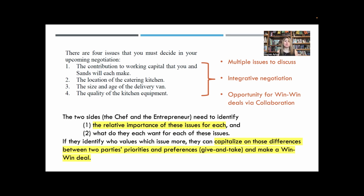But in the meeting, your job is to really understand the relative importance of these issues. What is their ranking for the other party? And what do they really want for each of these issues? The moment you identify the differences in terms of the priorities or underlying interests, they will give you opportunities to creatively solve this problem, because it will show you the opportunities of give and take.